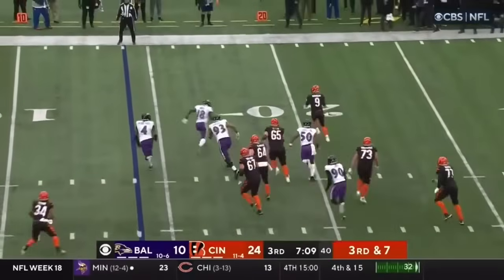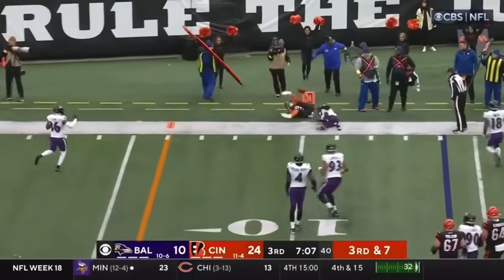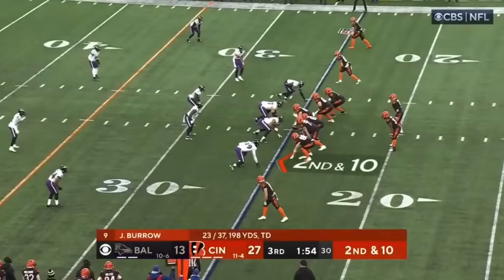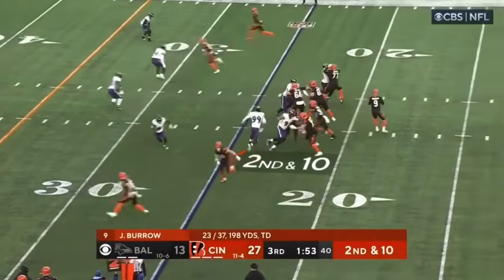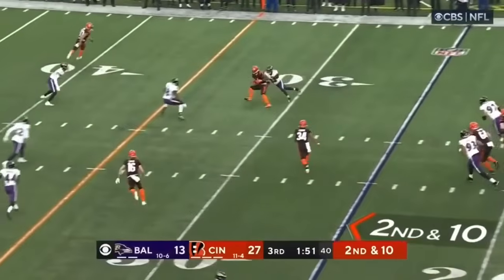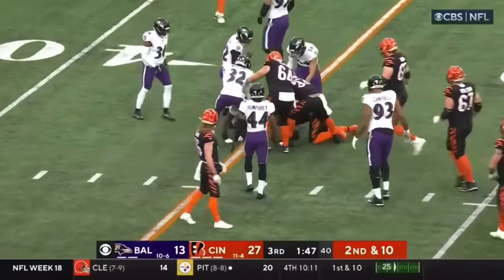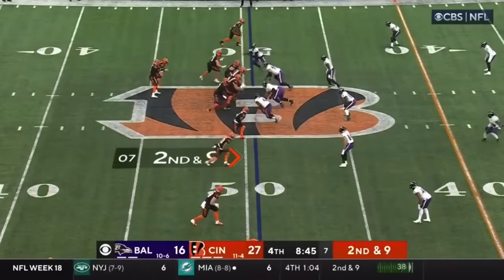Here goes Burrow, chased by Smith. Rips it off on the side to Boyd, who is Hamlin, and that has been a big story. Damar Hamlin all over the NFL. Here's a 2nd down and 10 pass. And Ja'Marr Chase, Zeitler, and Andrews offensively.